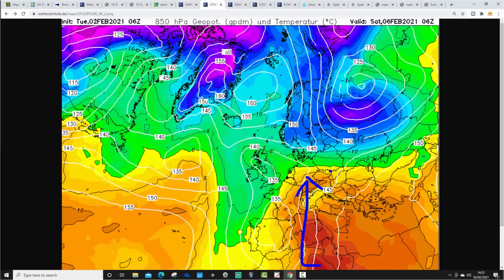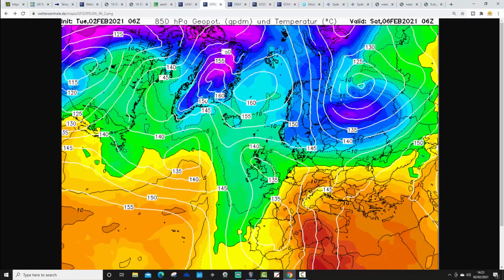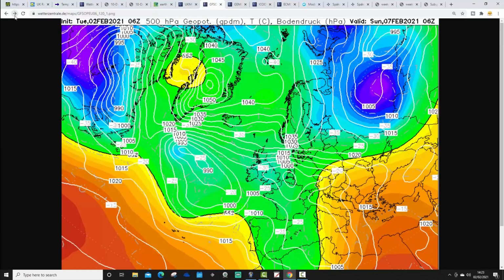So, for example, we've got the 10 Celsius isotherm pushing into some parts of France. You've got the 5 Celsius isotherm across the middle of France and the middle of Germany as well. That is a very large temperature contrast. And what the GFS does with that, it starts to develop low pressure.